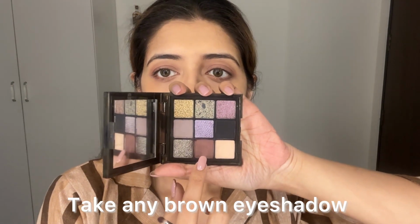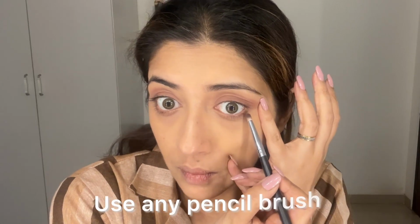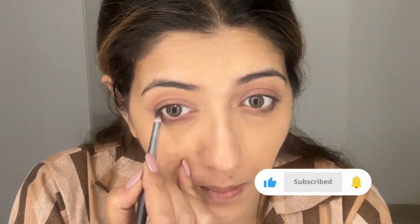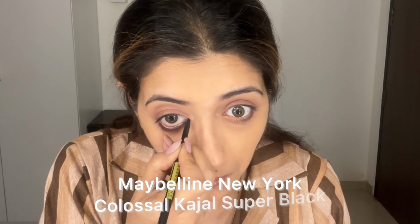Now take any dark brown eyeshadow and any pencil brush, it does not matter which brand, and just lightly line the outer lower lash line. Now take a black kohl and just put it on your waterline, and I want it really sharp, so I'm not going to smudge it. The smudged look will come from the eyeshadow that I just applied on my lower lash line.